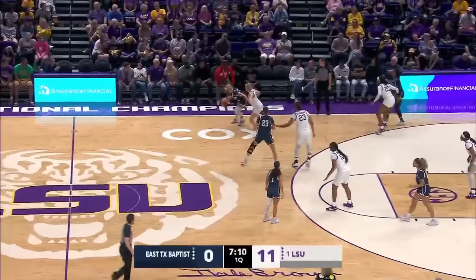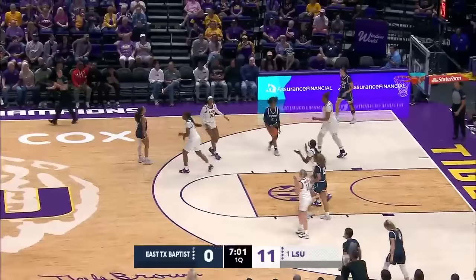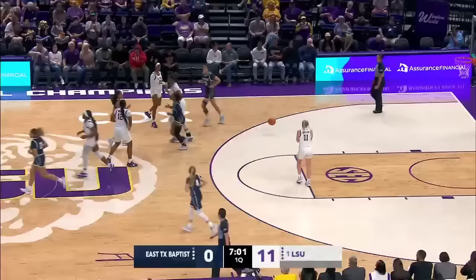Van Lith is giving a lot of trouble to Galvin at the top of the key. She'll get it right wing to Hicks. Hicks is being guarded by Williams. Hicks top of the key, and she double dribbled. Yeah, lost it, got it back, put it back on the floor. And LSU has forced their second turnover.